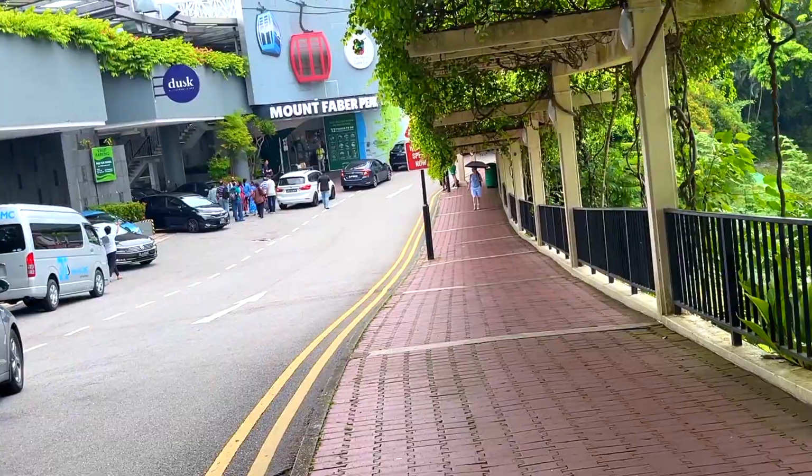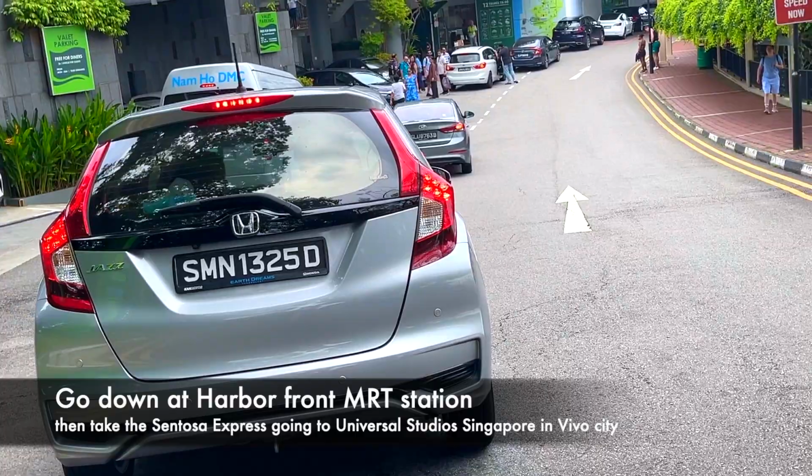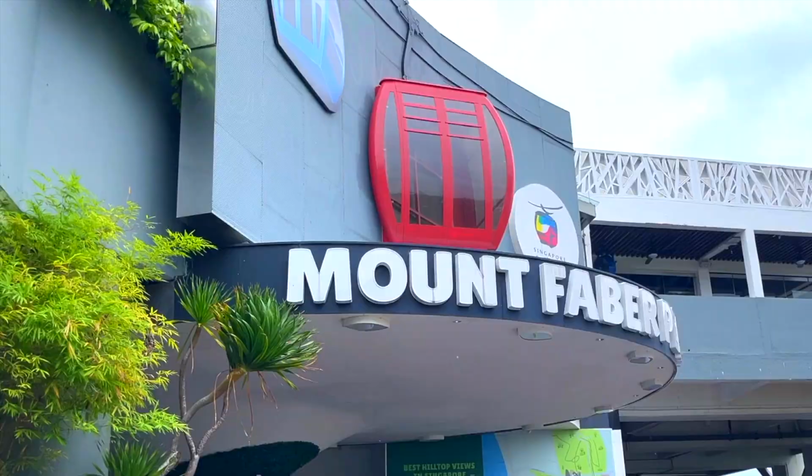If the cable car isn't your thing, you can also take the MRT going to Harbourfront MRT station. From there, walk to Vivo City and take the Sentosa Express going to Universal Studios Singapore.